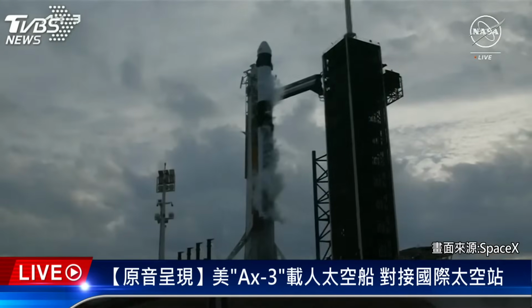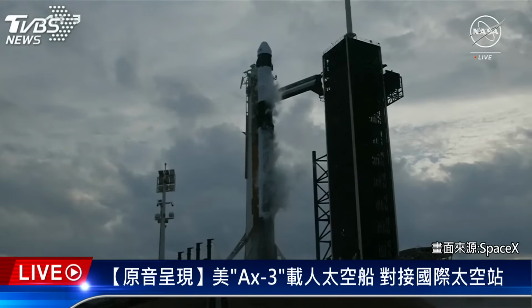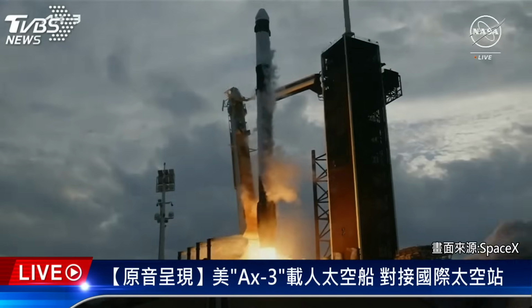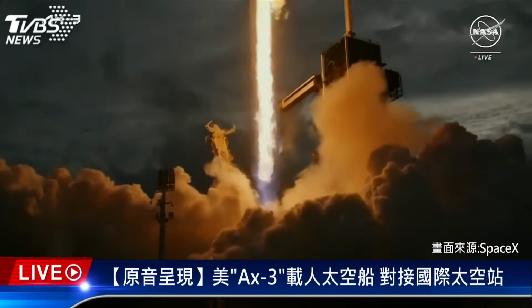The Ax-3 mission officially started on Thursday, January 18th, when the Axiom crew lifted off from Kennedy Space Center's historic pad 39A at 4:49 p.m. Eastern Time. Our four-person, all-European crew will experience up to 14 days on board the International Space Station.